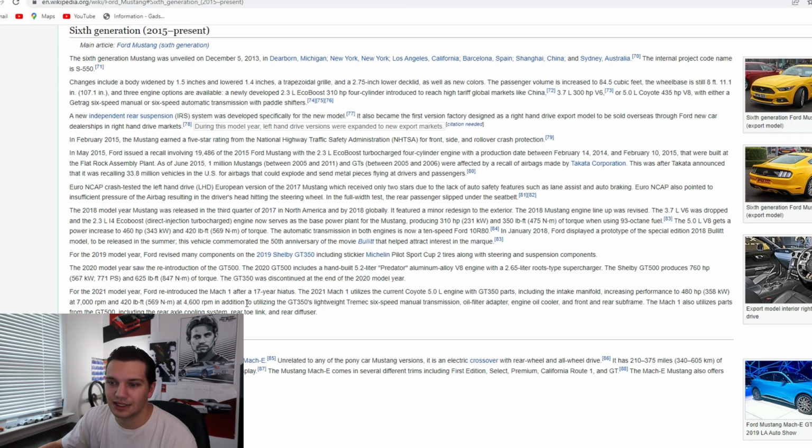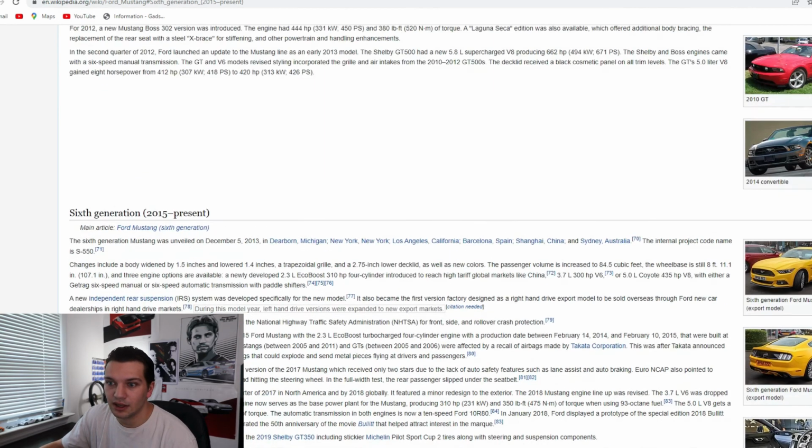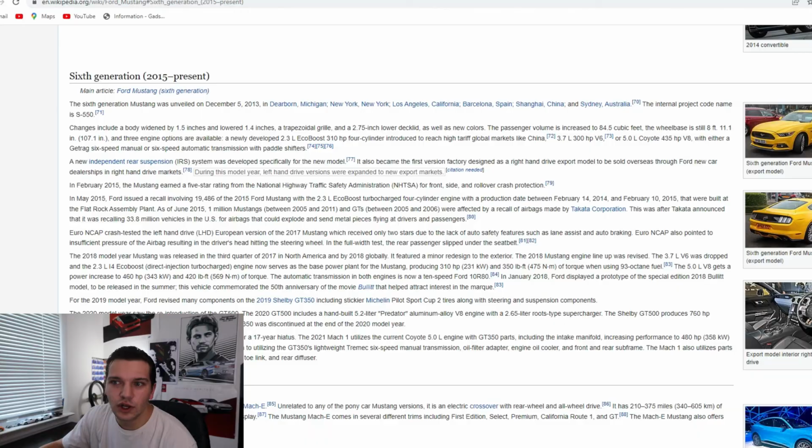Also, another little side note here, before I end today's video, if we look on the Ford Mustang Wikipedia page, obviously it is kind of sectioned out by generations, and here is the 6th generation Mustang. And then we have another tab for the Mach-E, which has obviously been in production from the 2020 model year to present. So also with this new edition of the 7th gen Mustang, where do you think the Mach-E is going to fall? Like, obviously they're not going to stop production on the Mach-E, so would you consider it to be a 6th generation Mustang, or would you consider it to be a 7th gen Mustang? So that's another little interesting point as well.